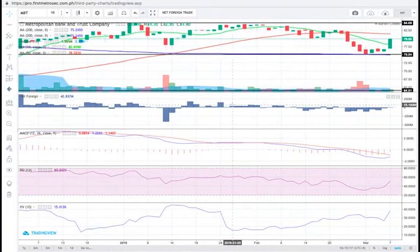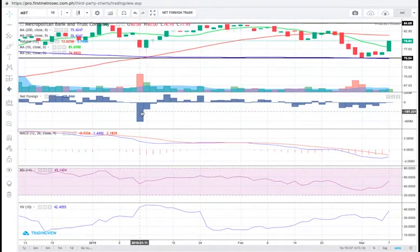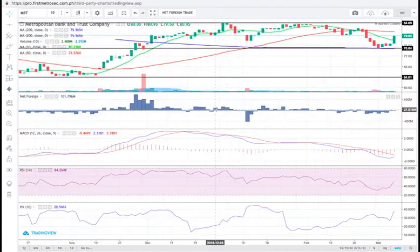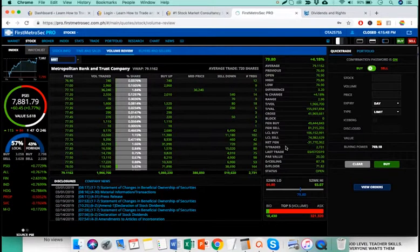For the 2019 year-to-date net foreign trade, let me check if we have a positive or a negative net foreign. Well, I can tell that MBT is on a net foreign selling status for 2019 year-to-date, based on my estimate, judging it by the size of these downward pointing and upward pointing net foreign trade bars. Now let's take a look at today's net foreign trade. Is it foreign buying or foreign selling? It's a net foreign selling worth 32 million pesos. Okay.